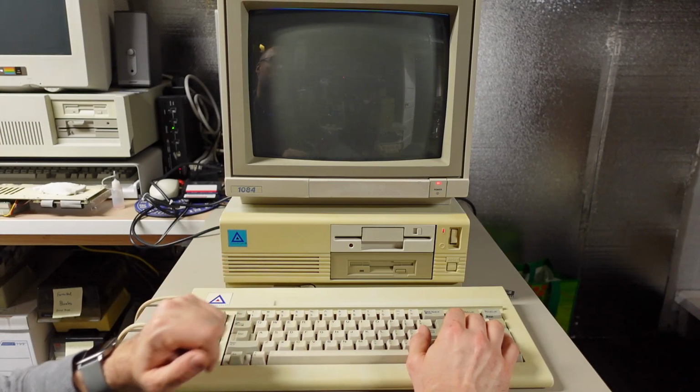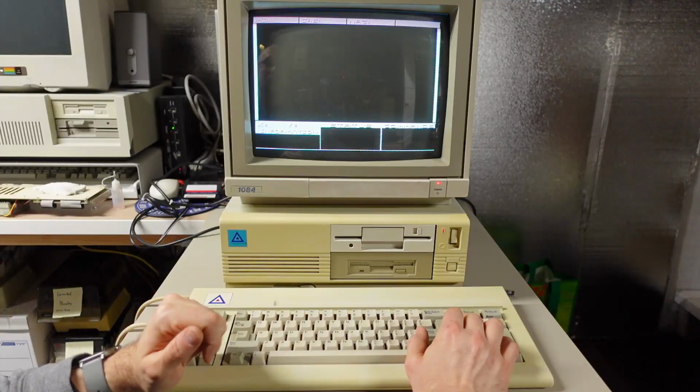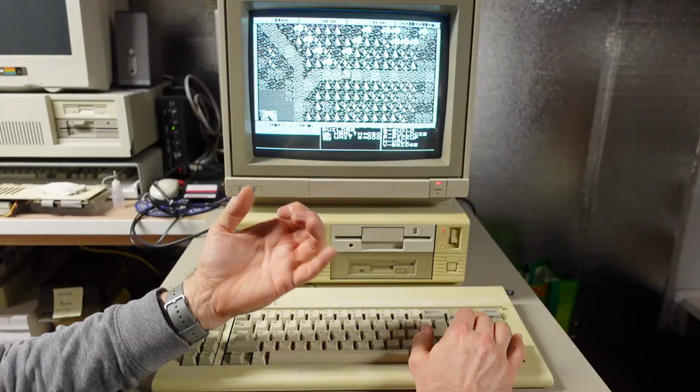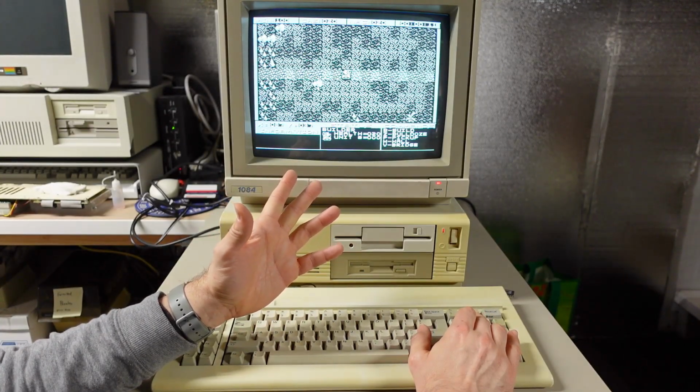But obviously, if you switch over to the 2-color mode, I actually think this high-res mode is a little more pleasing to look at. Yeah, it's monochrome, but at least it doesn't have those garish colors, and you can just see a little bit more definition of what you're looking at.